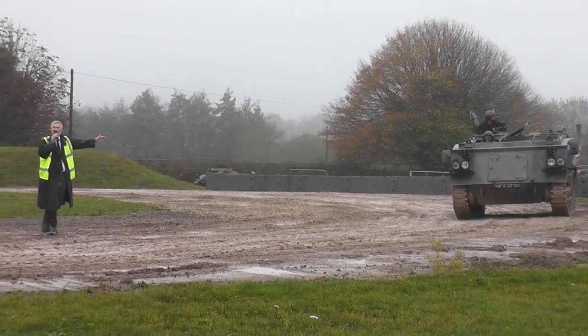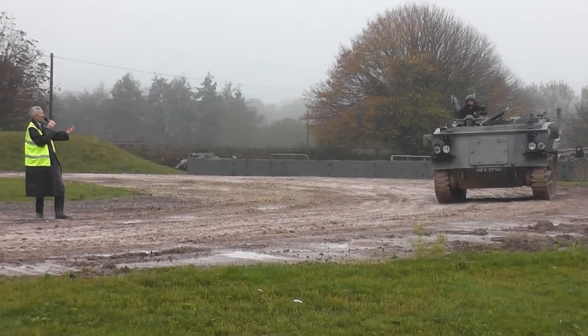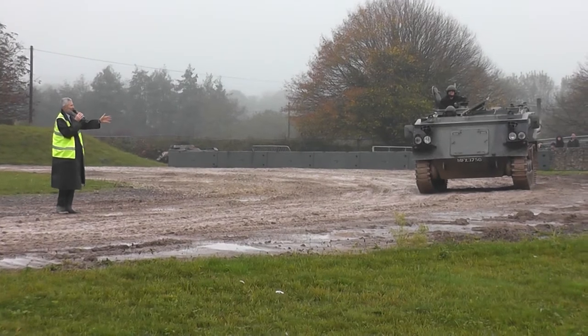And the army sometimes calls these battle taxis. They're for taking the soldiers across the battlefield to where the fighting is. They don't fight from inside this vehicle, they jump out the door and they finish the attack on foot.